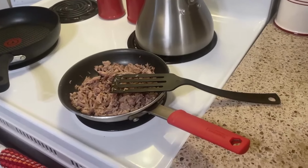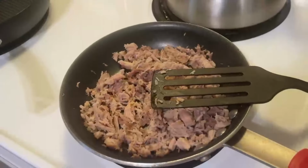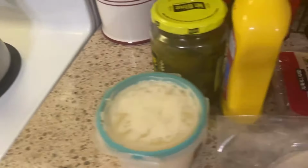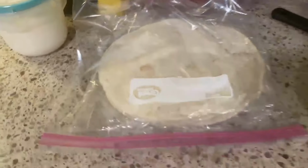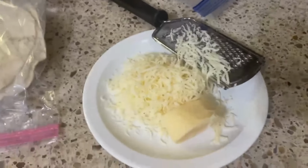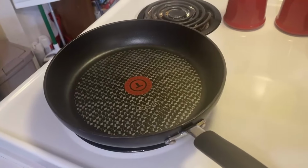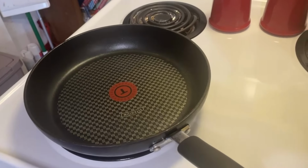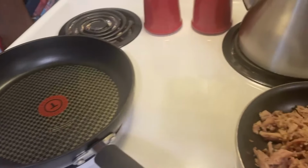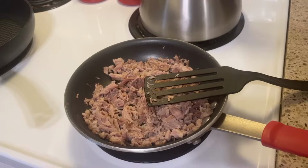So I am going to make myself a Cuban wrap. I've got a little bit of pulled pork that I've warmed up here. And I got some mayonnaise, pickles, yellow mustard, some ham lunch meat, some low-carb tortillas, and I have grated some Swiss cheese. And I'm just going to put that all together, and then I'm going to grill it. You know, because Cuban is usually done panini style where it's pressed, and this is as close as I'm going to get. So that's what's for lunch, and I'll show you what it looks like when it's done.